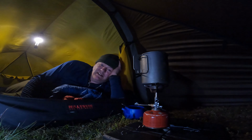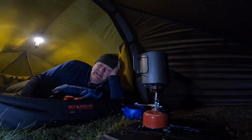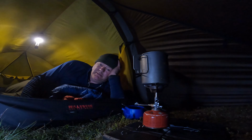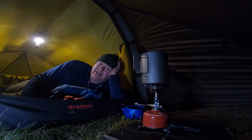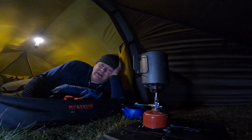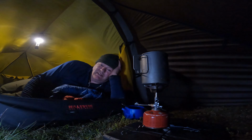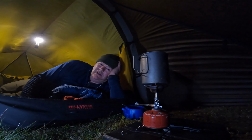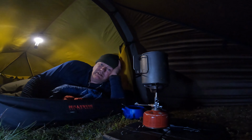Touch wood, this tent just performed flawlessly. And I think one of the things that really helped was pitching it into the wind. It's definitely the way to go, that one. But I don't want to be bringing this one out in gale force winds anyway, because there was a moment or two there where I thought, oh, I wish I'd brought the solar out.